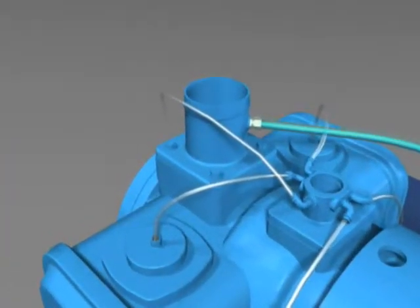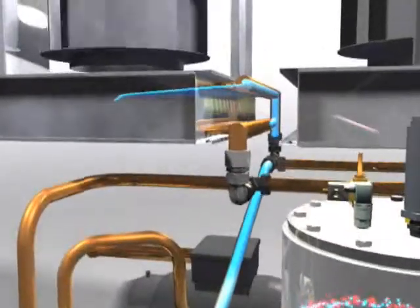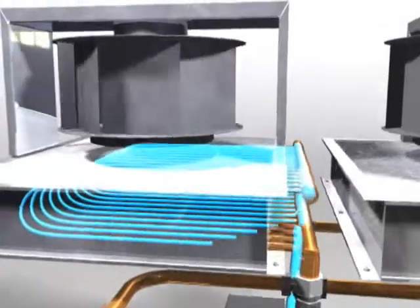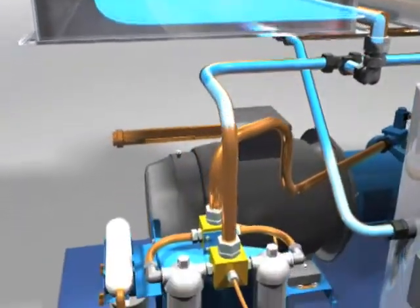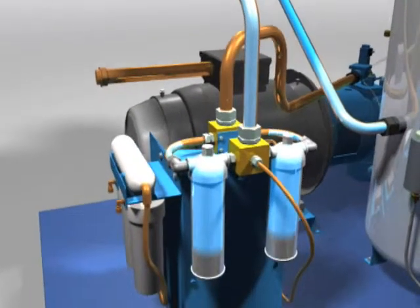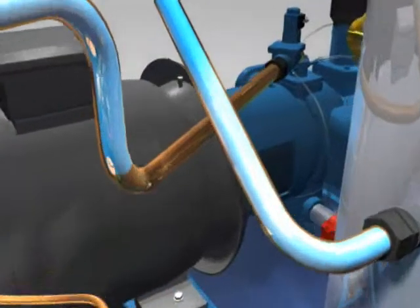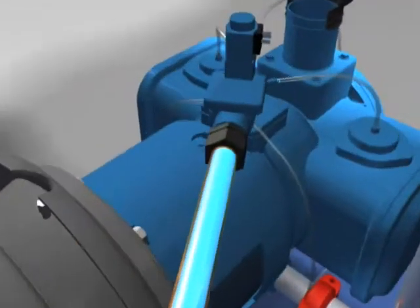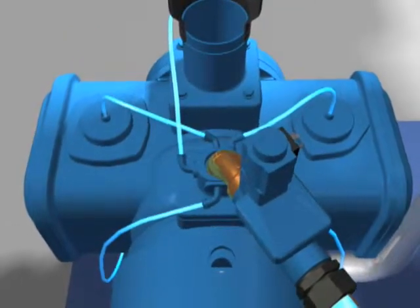Separated water that has passed through the compressor flows into the integrated coolers, where it is cooled by the cooling fans. From here, it passes into a water filter and is cleaned. This ensures that the water that is sprayed into the air end is both cool and clean. You are guaranteed high-quality, oil-free compressed air.